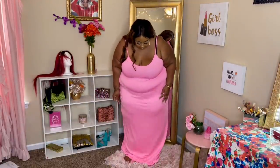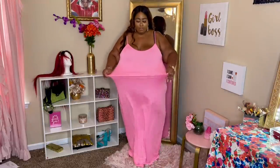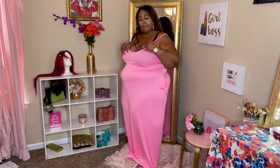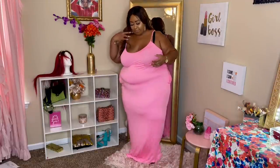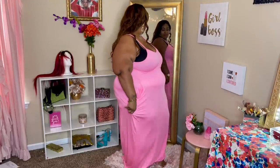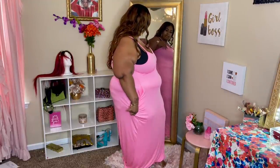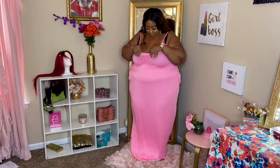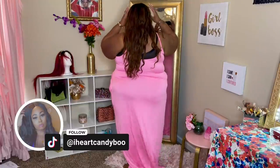But this maxi, it is definitely tall girl friendly. Super stretchy. It does have adjustable straps, so you can make it as tight or as loose as you want. I would need to tighten it up, of course, but it's not a hot material and it's not see-through. Wait, yeah, it is. You don't want to wear your black undergarments with this because it is a tad bit on the sheer side, but it's still a little thick, but not too thick, if that makes sense. This is the bag.